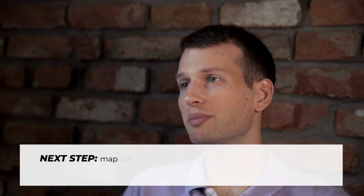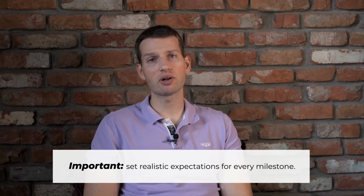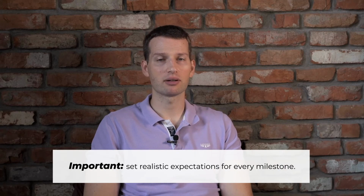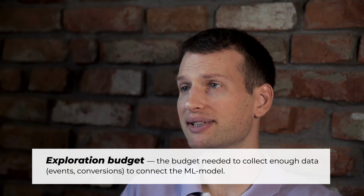Then, map out your main campaign goals, such as ROAS or D-X retention numbers. Avoid the drawback of demanding high performance at the very beginning. Set realistic expectations for every milestone. For example, define the CPI goal and conversion rates for the meaningful in-app events. Together with the in-house platform, calculate the exploration budget for each milestone, such as optimization towards installs, registrations, and action costs. Also define your target scale after achieving the CPA and conversion rates.